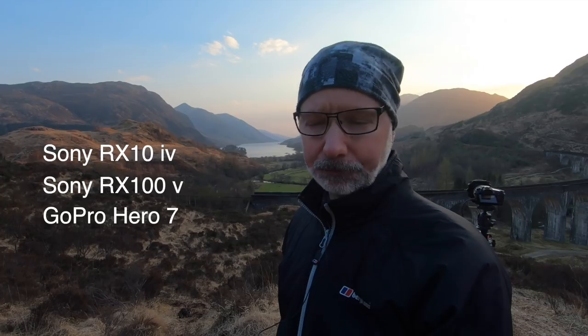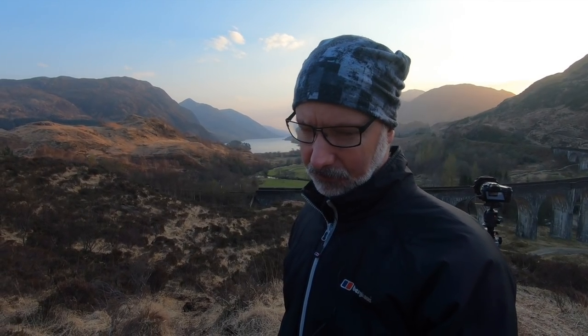Do I take the Sony RX10 Mark IV? Do I take the Sony RX100 Mark V? Do I take the GoPro Hero 7? Or do I take all of them? And at least two of those are small enough, the GoPro and the RX100, for them to not be massively consequential in terms of decision. So the first point, I suppose, is that portability is hugely improved. Things are just so much more portable than they used to be, and I no longer have that worry about what lenses to bring.